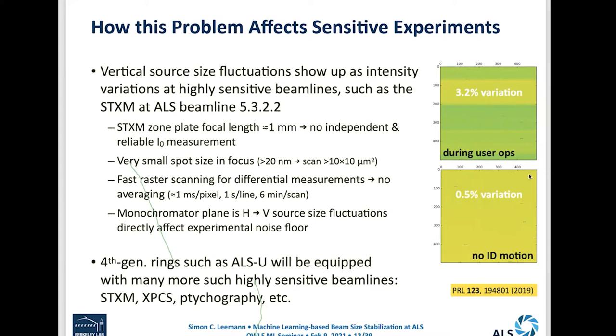And you can compare that to this image down here, where I asked the beamline scientists there to repeat such a scan, but now during physics, when we made sure that we didn't have any ID motion going on. And you can see what a dramatic difference this is between what they are usually faced with in user ops and what they would like to see, which is essentially the noise floor of their beamline.